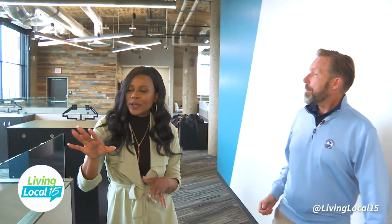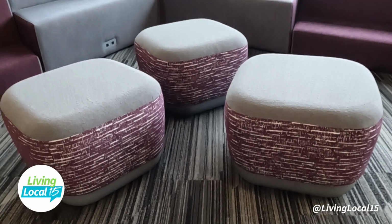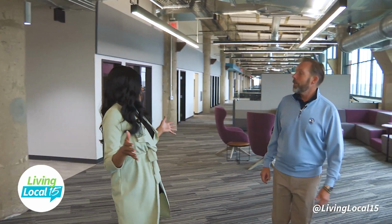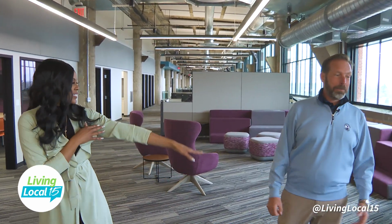Right, exactly, because you have locker spaces. Oh, and I want to talk about this area. Let's walk over here. Absolutely. So this space looks like just a collaborative area where you can come sit, have your laptop. It's exactly what it is.